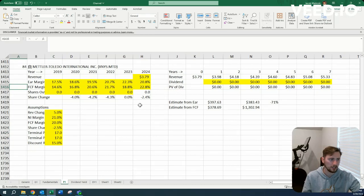So I'm just waiting till it gets to a more attractive price, but a fantastic company, one that I want to own, just at the right price.